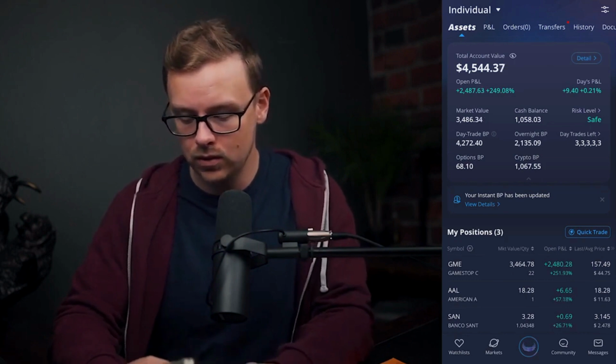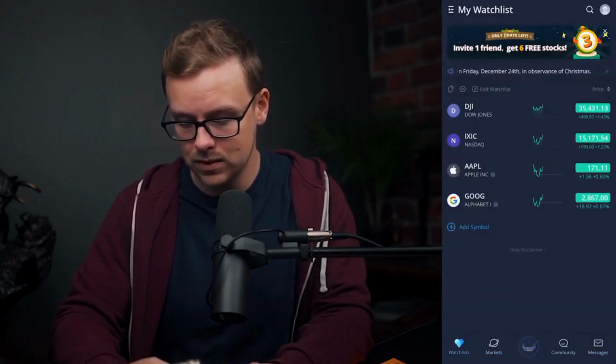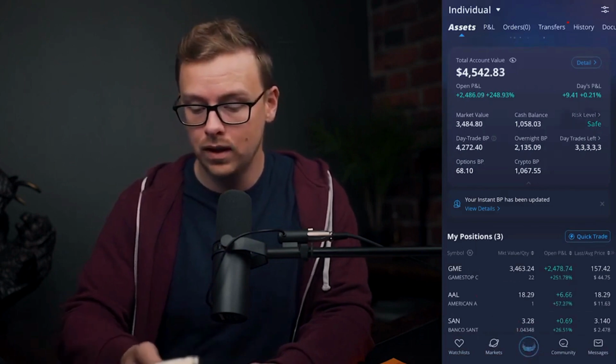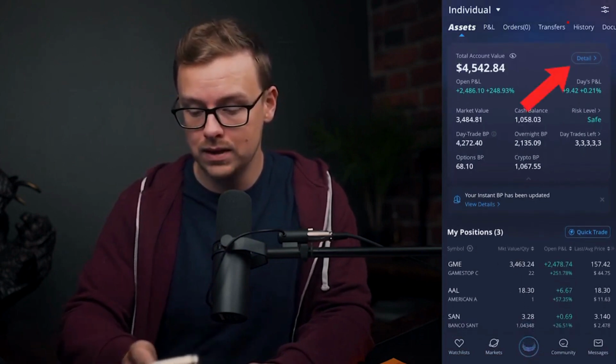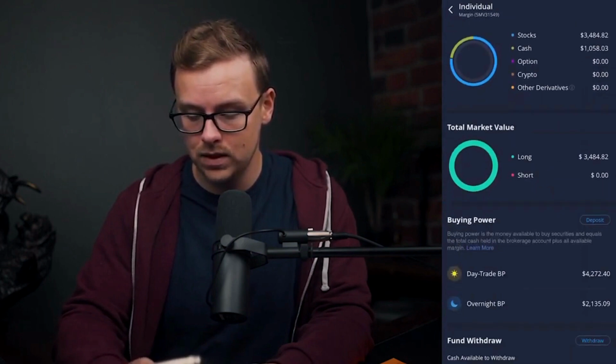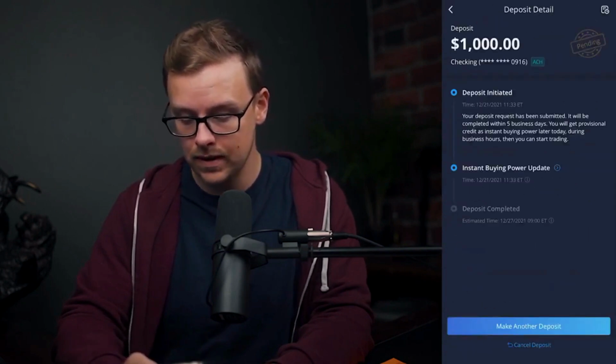But you wanna go to this middle button here. There's a lot of options. You can go to markets, community, messages, watch list, but you really wanna go to this middle button here. And then you click right here at the top right, detail, right? And then once you're there, you can go down a little bit and you look at buying power, and there is an option to deposit. Okay, so you click on deposit.